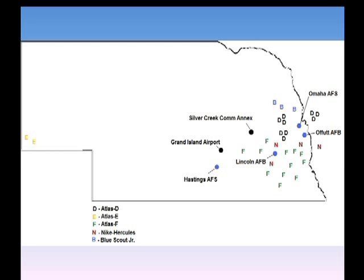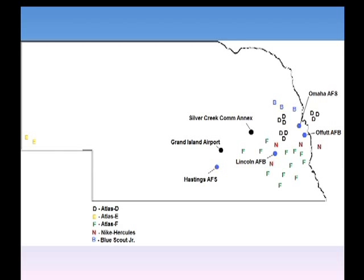The air defense missile sites tied into a national network at Omaha and Hastings Air Force Station. Grand Island Airport was also a supporter of jet interceptors that would be distributed from Kansas City in times of crisis. And the Bs represent Blue Scout Junior communication rockets, which would be launched in the event of a nuclear attack to ensure communications would not be disrupted in the event of war if ground bases had been destroyed.